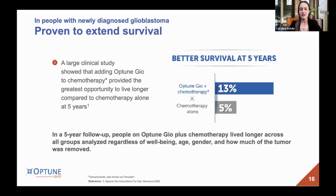There was the large clinical study that I mentioned back in 2015 that led to Optune Geo being approved for first-line treatment for glioblastoma. It showed better survival rate for patients who used the Optune compared to patients who didn't. My favorite data from this study is this 5-year survival rate, because when I talk to my patients, yes, people care about being able to extend their survival by even a few months, but everyone wants to be that long-term survivor. They want to be the person that lives a long time, even with this diagnosis. And in the study, what they found was that patients who got the standard upfront treatment with radiation and chemotherapy alone had about a 5% survival at 5 years, meaning 5% of patients were alive 5 years after diagnosis.